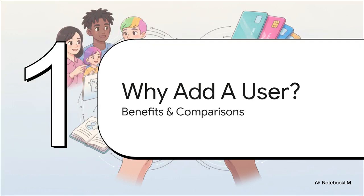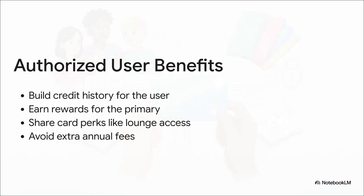Why even bother sharing your Citi account? Well, the immediate benefits are actually pretty massive for everyone involved. For the person you're adding, you're actively building up their credit history just by tying them to your own good habits. And for you, the primary cardholder, every single purchase they make earns you more rewards. It makes hitting those hefty minimum spending requirements for sign-up bonuses a total breeze. Plus, you get to share premium card perks. We're talking airport lounge access, free checked bags, the whole shebang. Best of all, you can avoid paying extra annual fees. Instead of two people paying full price for premium cards, you just add them to yours. Sometimes it's totally free, or you pay a much lower rate, like the $175 fee to add users to the premium Citi AAdvantage Executive Card.